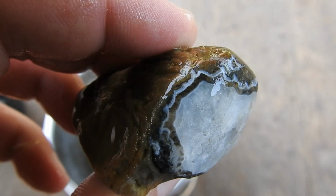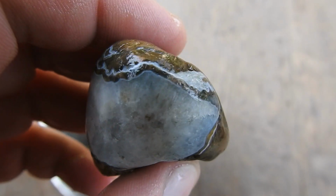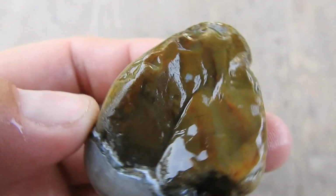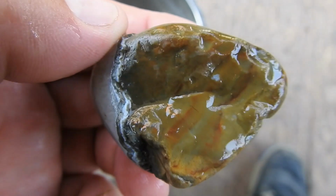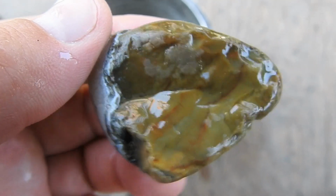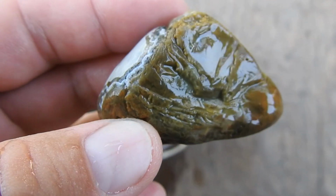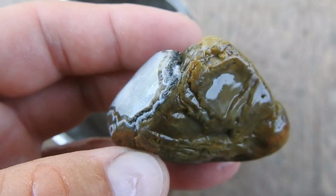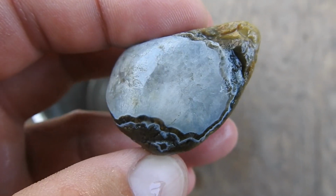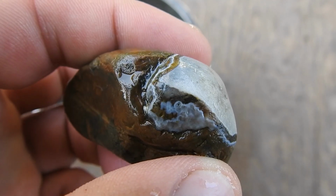Then we got this treasure state agate once again. But a better quality one. Has a little bit better of a fortification pattern going around the quartz face there. The back of it just looks like jasper right there, if I can get it to focus. Yeah, it just kind of looks like a yellow jasper. Then you just got the nice quartz face with a light fortification pattern going around it. Looks pretty cool. I always love finding these guys.